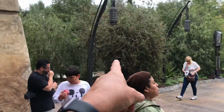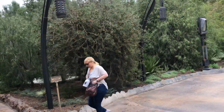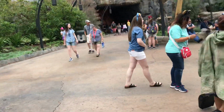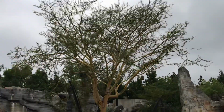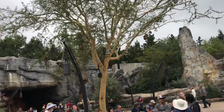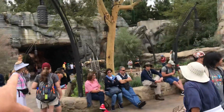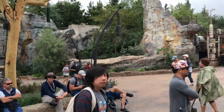Once again, the shrubbery is just really cool. Kind of looks exotic. We are down close to the beach, about 9 miles away, so a lot of this stuff stays lush and grows really well. So now we're back to the beginning where we started.